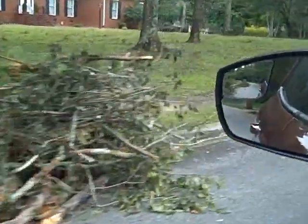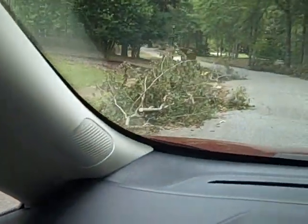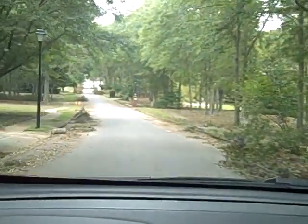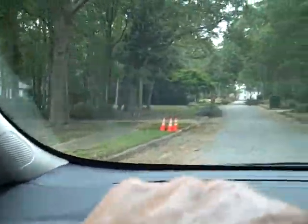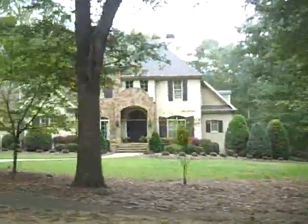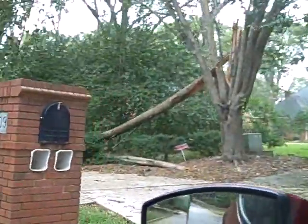Look at that. Look here, y'all. On both sides, just the limbs and brush blown away. Look at that. That's another tree they cut down, but done got it hauled off. There's some pretty houses up here, look at that. Ain't that pretty homes? Pretty homes. Look at that. That's one fell. That's one fell.